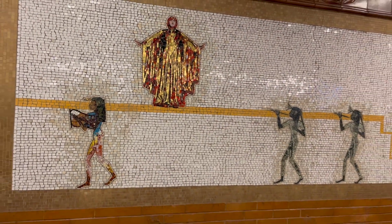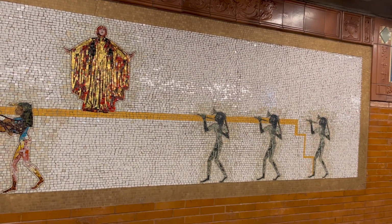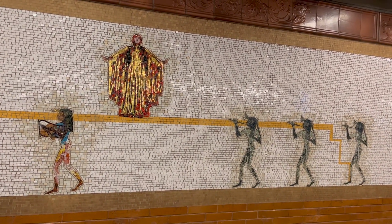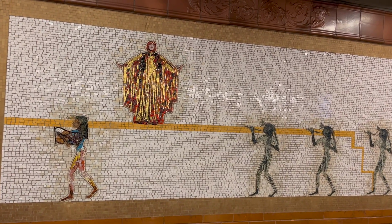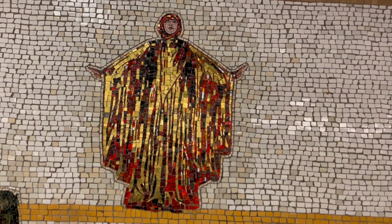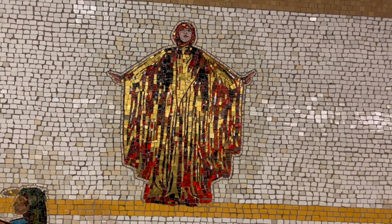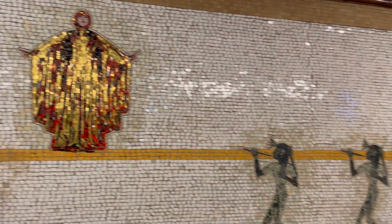Running theme of the same woman in the gold gown right here. This is the central icon of the opera, the diva, also known as the prima donna. The mosaics show this leading lady in her beautiful gold sequined gown, and she kind of leads and follows the riders all throughout the station.